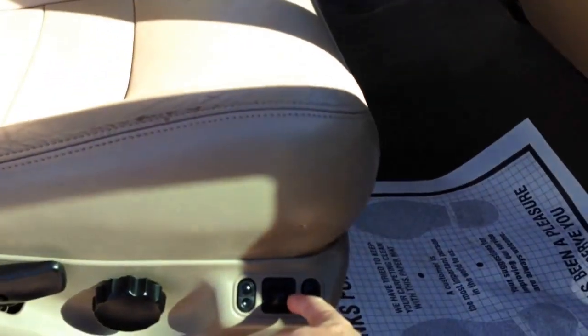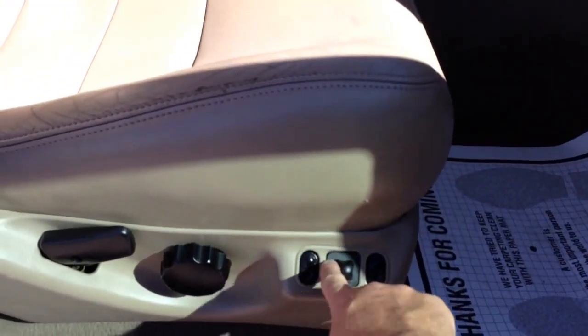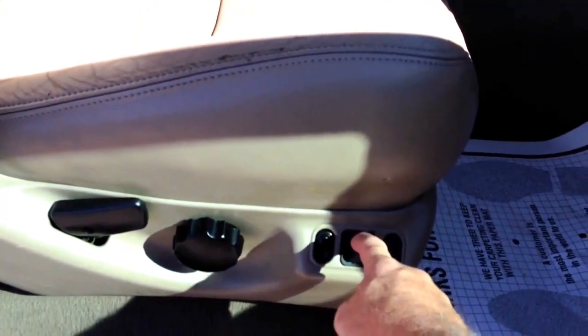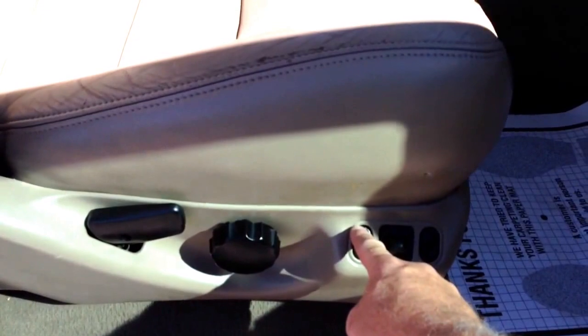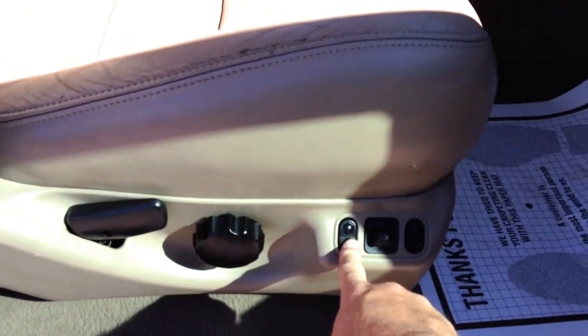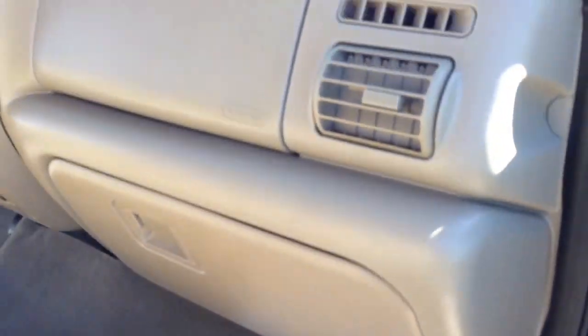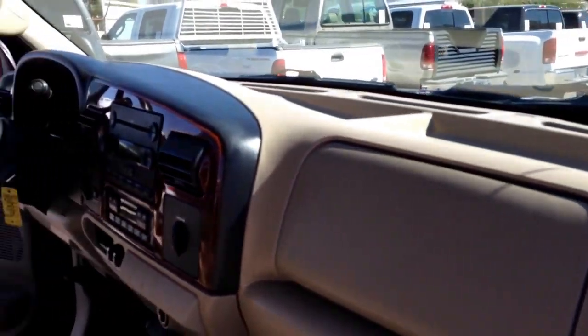All right, passenger seat back, forward, pull seat up, pull seat down, tilt forward, tilt back. Front seat cushion up. Perfect. A little bit of wear on the outside. This isn't a tear, this is dye that kind of wears off from sliding in and out of the car. A little bit of wear here on the center seat.